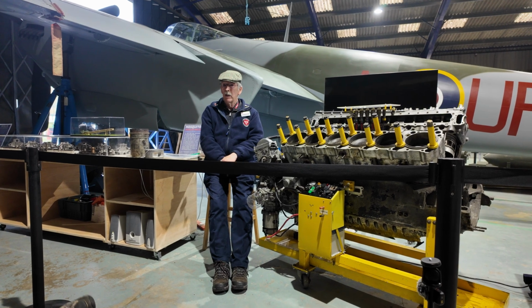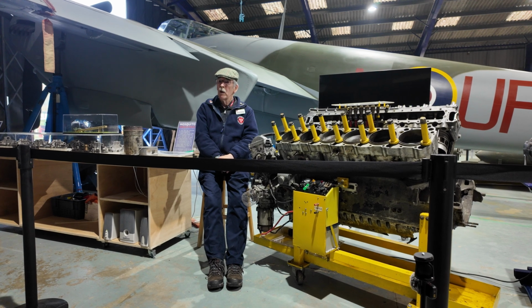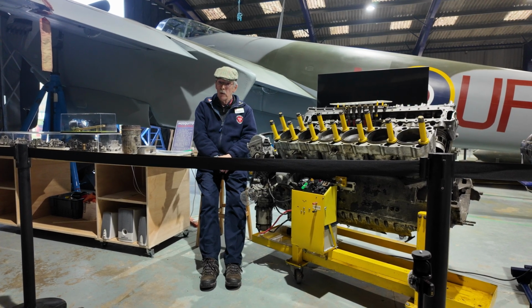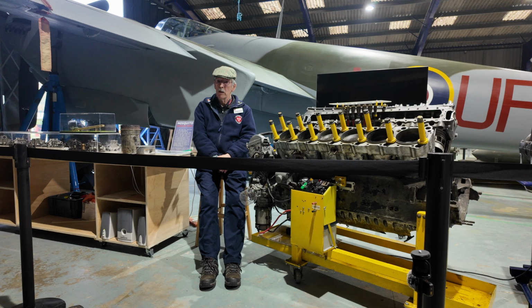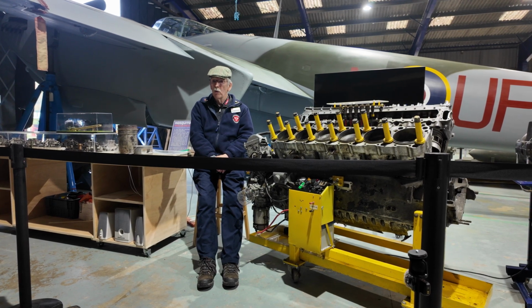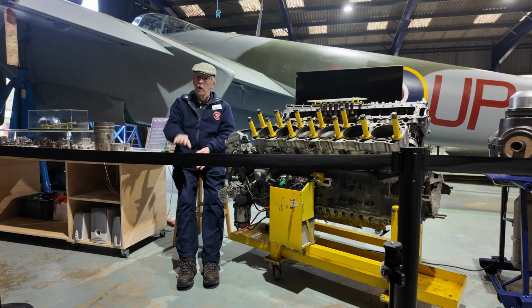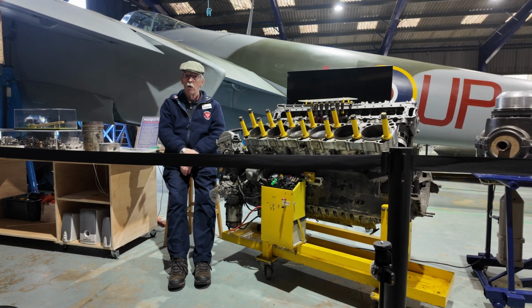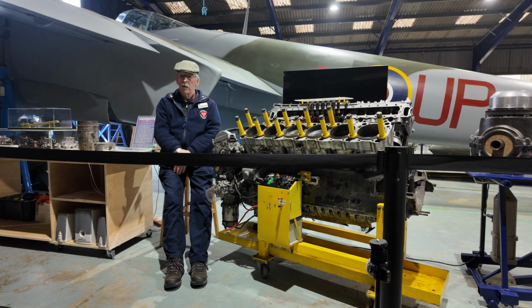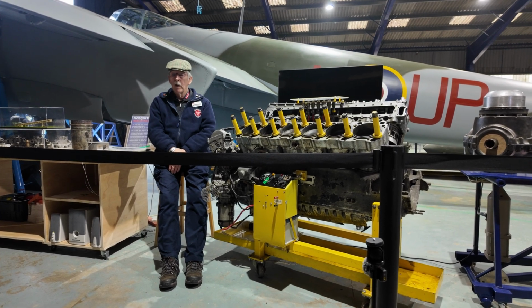Now, the Lancaster nearly didn't happen. It started life as the Avro Manchester, which was powered by a Rolls-Royce engine, but not one of the successes. It was actually called the Vulture, and it was two of their other engines, Peregrines, mounted one on top of the other, making an X24. And like the Italians' double engine, it was very complicated and kept catching fire.